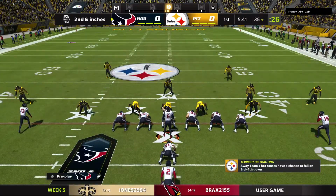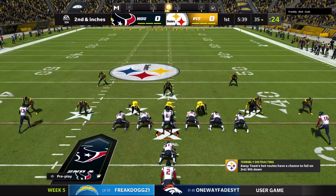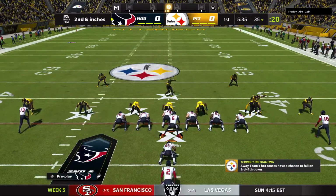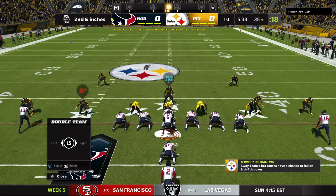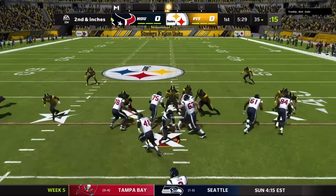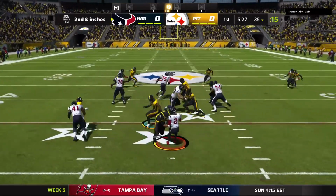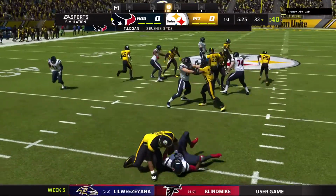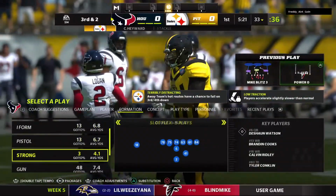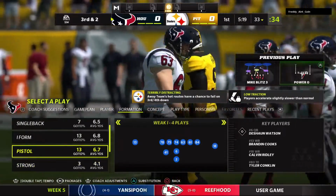A good gain on first has him set up with second and just a couple of inches now from the 29. They run with Logan. And he is met in his tracks behind the line of scrimmage. The tally there, -2 yards, brings up third down.